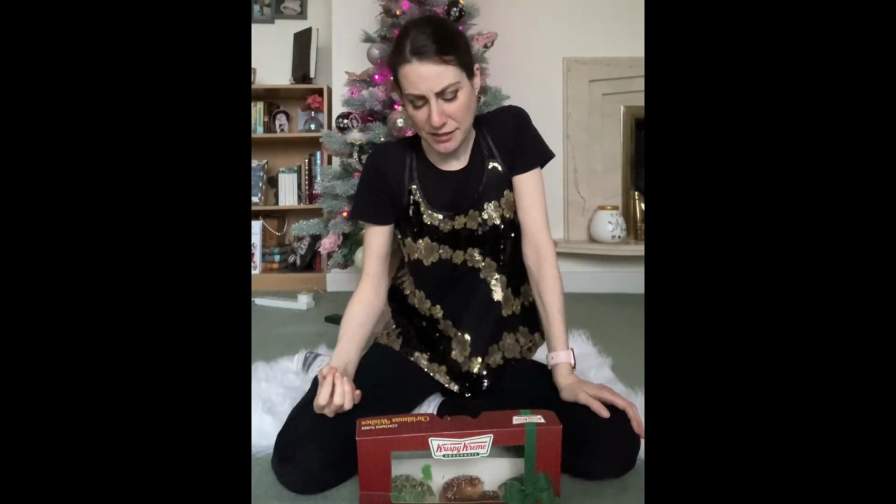For £6, I mean, they're not massive donuts. I think Krispy Kreme is one of these companies that can be a bit overrated and hyped up. And I think for that reason, I was really expecting these to blow my mind, and they haven't. I don't think they're going to be my favourite of the donuts that I will be trying. But I need to wait until the end to decide. And we're only at the beginning. There is more to come.